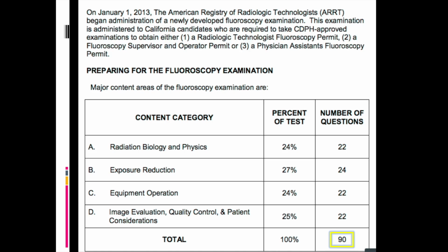Starting January 1st, 2013, the American Registry of Radiologic Technologists started administering the fluoroscopy examinations, particularly to California candidates. These are the breakdown of the categories. The number of questions is 90. The content is broken down into four things. One is radiation biology and physics, about 25%. Exposure reduction, where we're trying to reduce the radiation exposure. C is equipment operation, and D is image evaluation, quality control, and patient consideration. Those four make up the test. They all make up about 25%, so try not to ignore one part for the other.